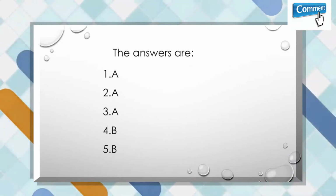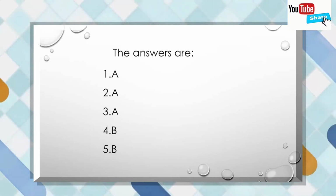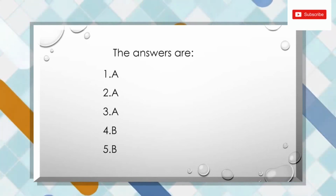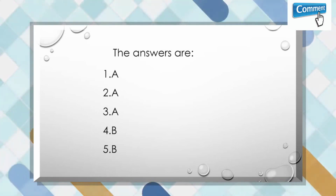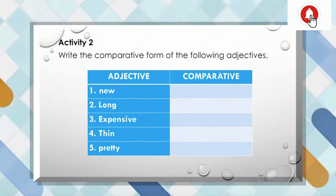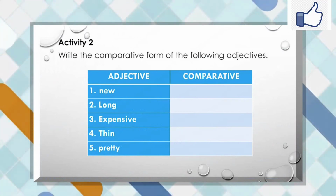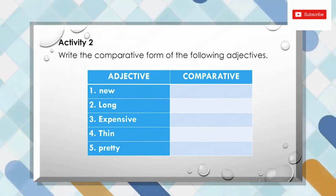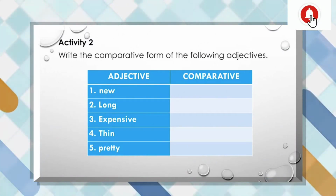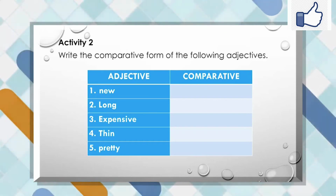The answers are number 1A, number 2A, number 3A, number 4B, and number 5B. For activity 2, write the comparative form of the following adjectives. Number 1, new. Number 2, long. Number 3, expensive. Number 4, thin. And number 5, pretty.